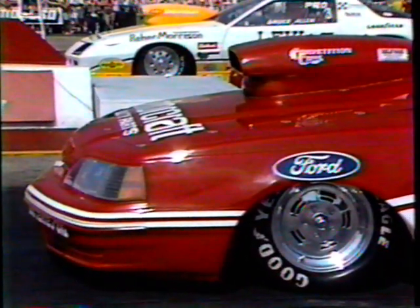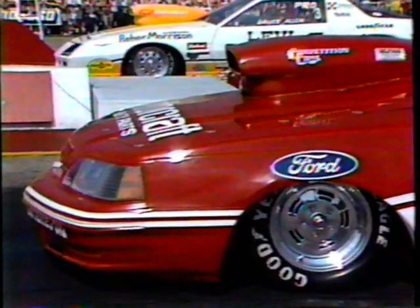It is Bob Glidden finally moving in. Bruce Allen won the war of nerves right there, and he's still letting Glidden sit a bit. The tree, and it is Glidden away first. Glidden did not succumb to that starting line battle at all. Bob Glidden, he defeats Bruce Allen with daylight.